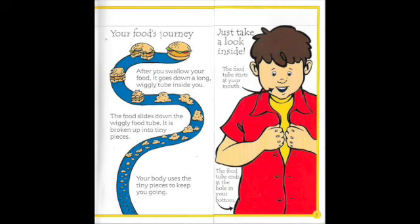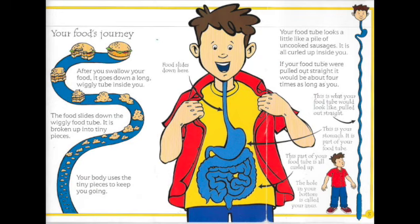The food tube starts at your mouth, and the food tube ends at your bottom. Your food tube looks like a little pile of uncooked sausages. It is all curled up inside you. If your food tube were pulled out straight, like that picture on the side with the head at the top, it would be about 4 times as long as you. That's what it would look like. But it's curled up inside you so it all fits.